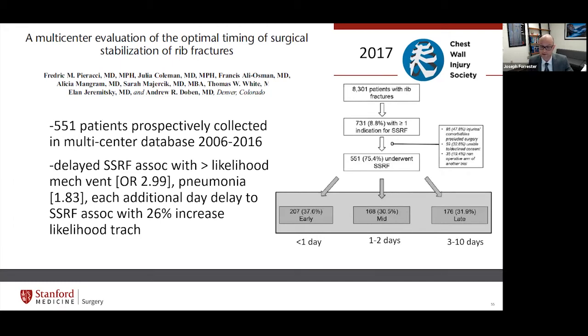551 patients were evaluated, and patients were grouped into those who underwent surgery within 1 day, those who underwent surgery between 1 and 2 days, and those who were plated after 3 days. The authors found that delayed SSRF was associated with increased need for subsequent mechanical ventilation, pneumonia, and increased likelihood of trach.